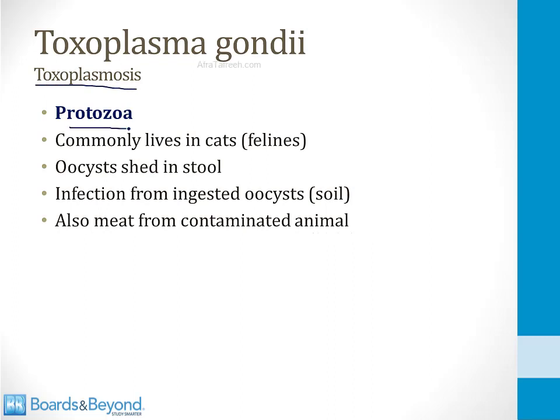Toxoplasma is a protozoa, and it commonly infects and lives inside of cats, and the cats shed oocysts in their stool, so the mother can get sick if she ingests the oocysts that are in the soil. For example, if she eats contaminated food, or works out in a garden, or changes the cat litter. There are also a lot of animals in nature that are reservoirs for this protozoa, and so if a woman who is pregnant eats meat from a contaminated animal that is undercooked, she can also potentially get an infection.